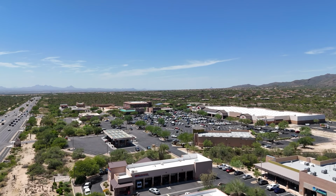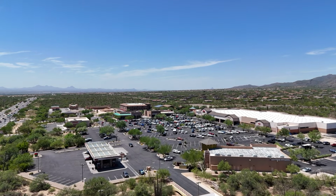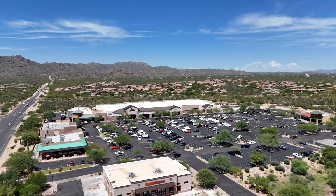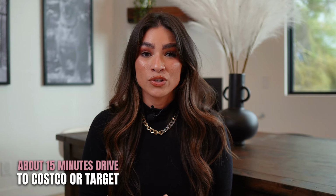Already they do have a Circle K out there, they have Dutch Bros, they have a Starbucks, they have a McDonald's. They do have those things out there, but having the grocery store right in the neighborhood is going to be really huge for the community and a huge drawing point for a lot of people, because for a majority of them living in the area, it's less than 3 or 5 minutes to get to the grocery store, which is very convenient. Now, to get to a Costco or a Target, you're probably about 15 minutes driving south on the interstate, which really isn't that bad for a lot of people. It is still very well conveniently located.